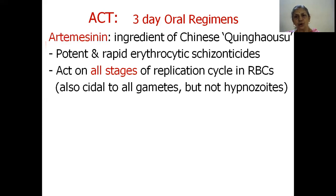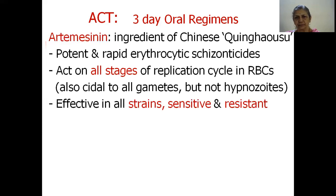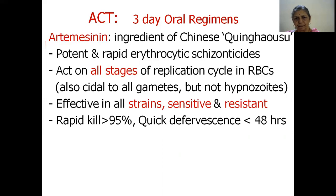However, they are cidal to all the gametes of all species, including Plasmodium falciparum. They are effective thus in all the strains of Plasmodia, both chloroquine sensitive and chloroquine resistant, and there is no cross resistance of these artemisinin derivatives with other anti-malarial agents. Because of the rapid action, rapid cell kill of more than 95%, we get quick relief from fever, quick defervescence within 24 to 48 hours.